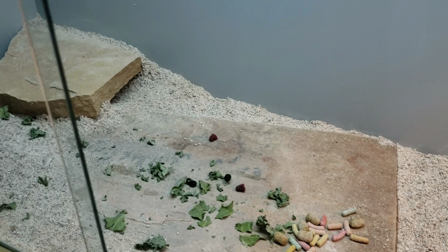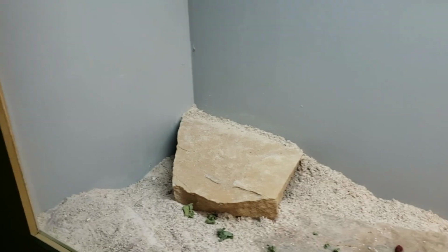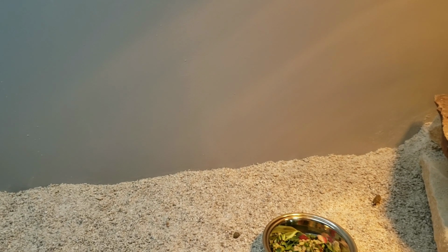But these are the greens that I first put in when I first put him in the cage. He's been running over it a little bit, and I can see that he's been active a little bit, digging on this side. So he is moving around. He's just not eating as much as he was in the smaller cage. And I don't know if that has to do with him being stressed out or what it may be.